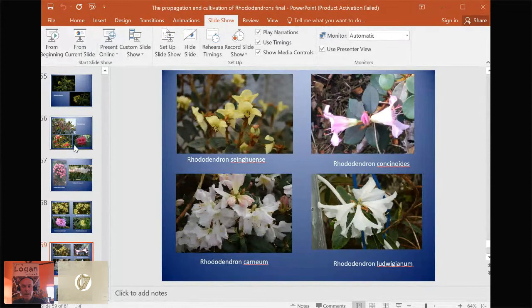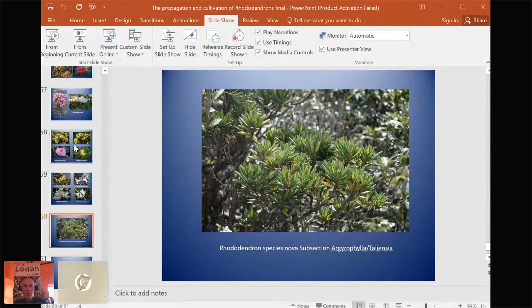And just to finish off the last slide, this was a rhododendron which we saw in northern Vietnam. We think it's a new species, either in Agrophylla or subsection Taliensia. We've got young seedlings of it. I've just recently been sent pictures of it in flower, with bright pinky purple flowers. It'll probably take 6, 8, 10 years to flower. So hopefully this is one of the ones in years to come which we'll name in conjunction with our partners at IEBR in Hanoi, with the work which we're doing jointly out there. But it's great to see that there are still rhododendrons to be found which are new to science.